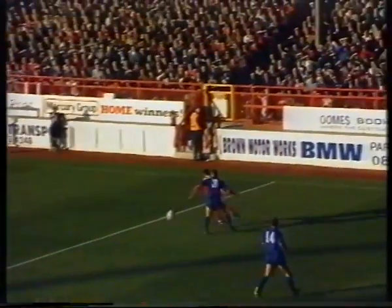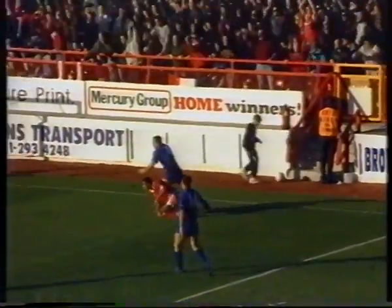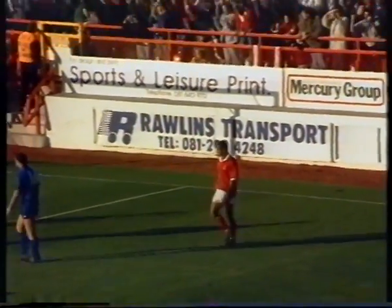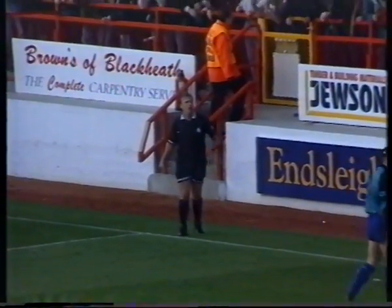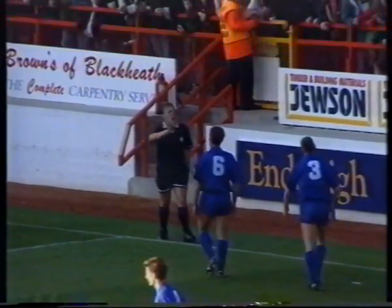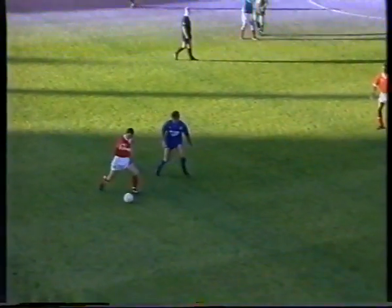It's Kim Grant. He's got it inside of Whitlow. And has he been brought down? Yes, it's a penalty. He'd gone round Whitlow. The ball had gone past him. Grant was there, and Whitlow brought him down. Whitlow's gone over to complain to the referee.